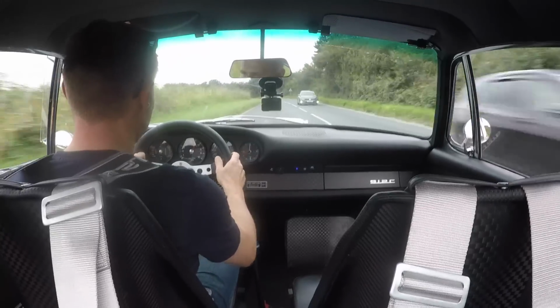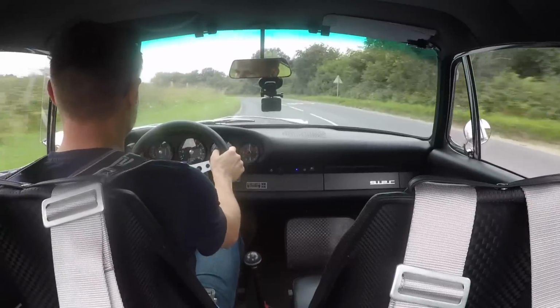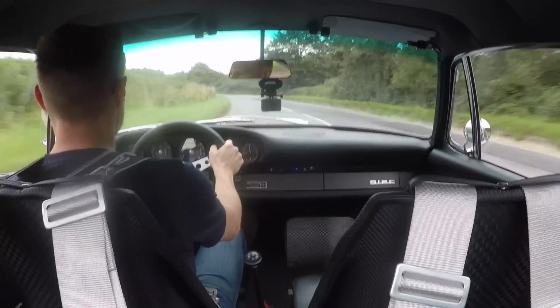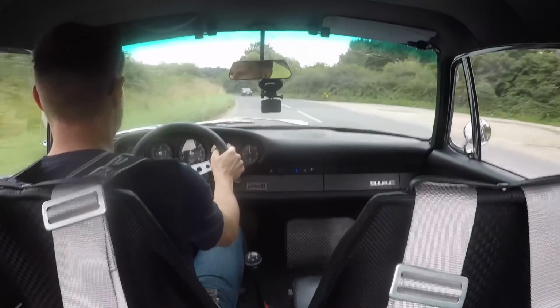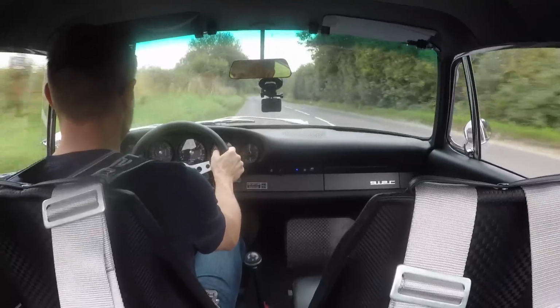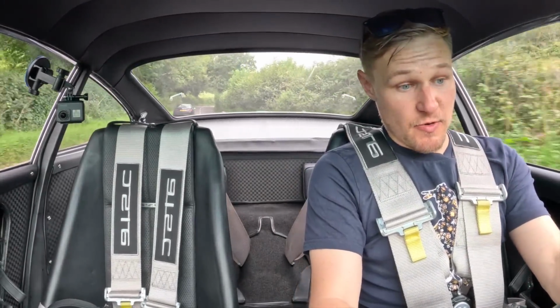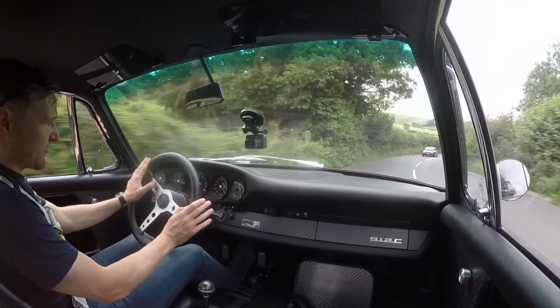Significantly, Cam has ditched the carbs used last year in favour of MFI for an easier start-up and more reliable performance, which is exactly what you want if you're touring in this classic 912. So that's dealt with the engine and damping and the greater versatility on offer. Some more changes as well in relation to this little thing in front of me, the wheel.